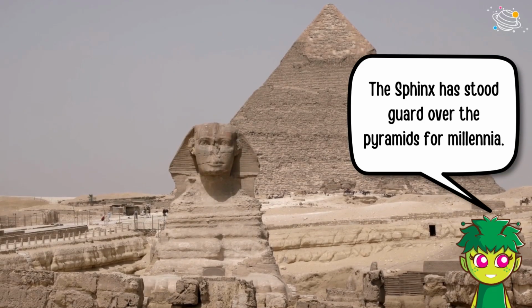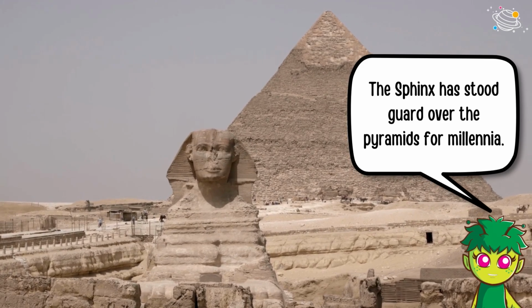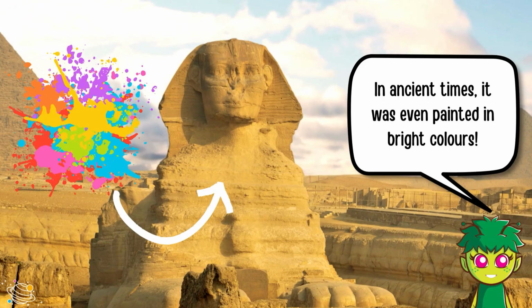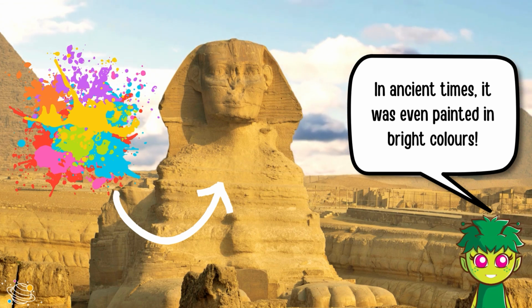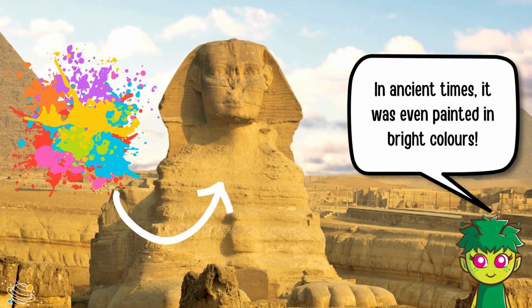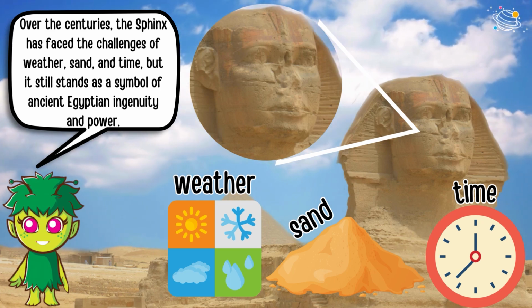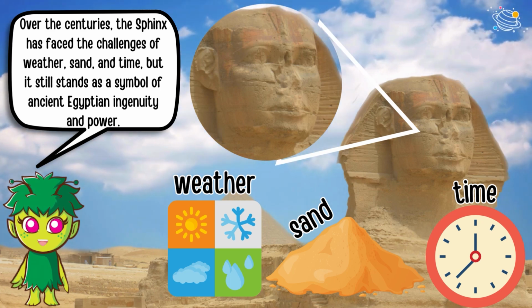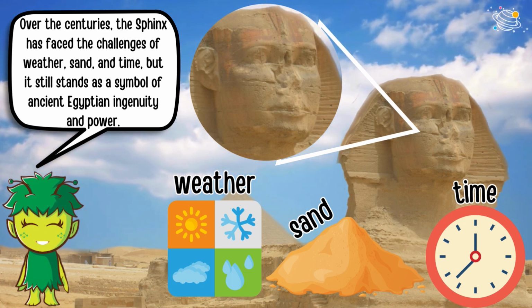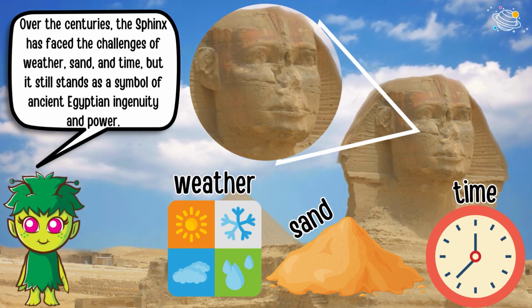The Sphinx has stood guard over the pyramids for millennia. In ancient times, it was even painted in bright colors. Over the centuries, the Sphinx has faced the challenges of weather, sand, and time, but it still stands as a symbol of ancient Egyptian ingenuity and power.